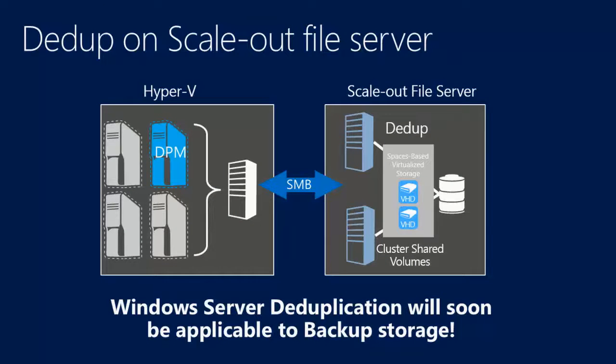So here is the dedupe feature. It is on scaled out file server. As I said, we already support the VDI workload. And going forward, we are going to enable deduplication on DPM storage. So today, it is a post-process, chunk-based deduplication feature, and we want to support DPM as a workload.